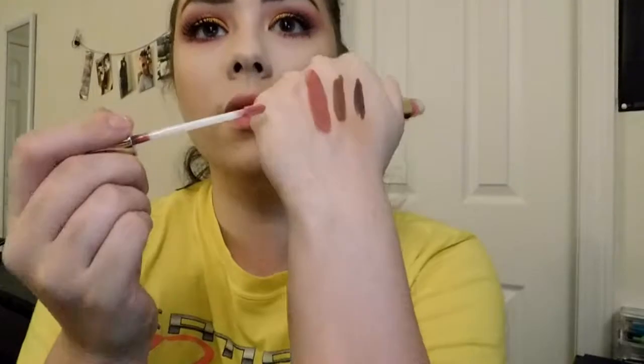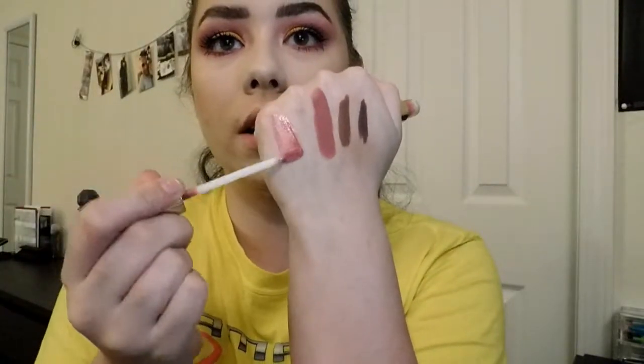I think I only want to try on the blotted lips. So like I said, those are the lip liners. That's the lipstick. And then I'll go ahead and swatch the lip gloss for you, just because I really want to try out the Ultra Blotted Lip. So it's just a nice pink shade.